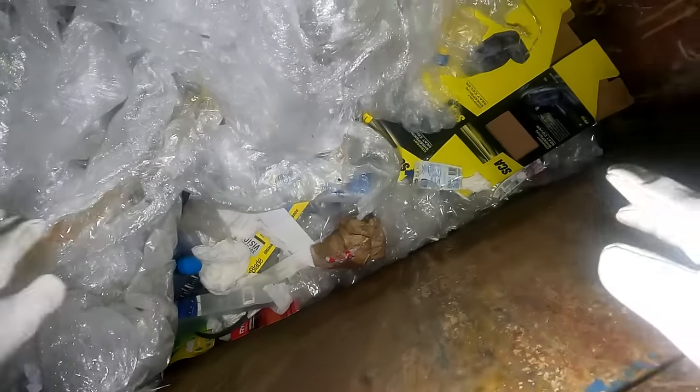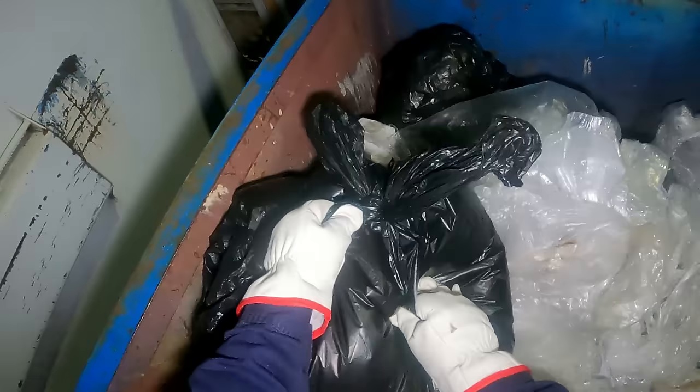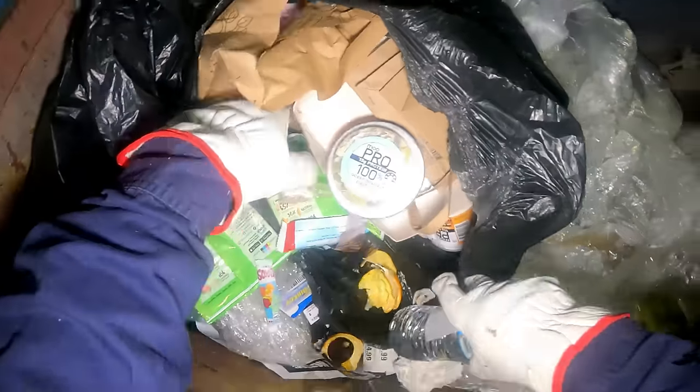And that's that AdBlue container. That looks like, is it a wiper blade packet? Yeah, looks like aluminium actually. Very deceiving on the eyes. Water bottle.